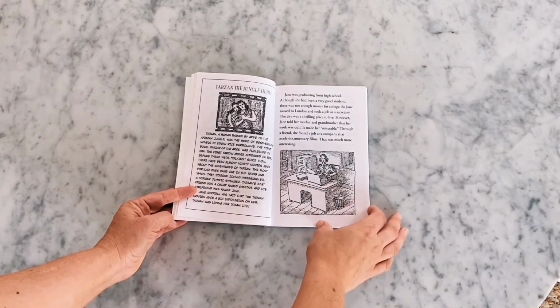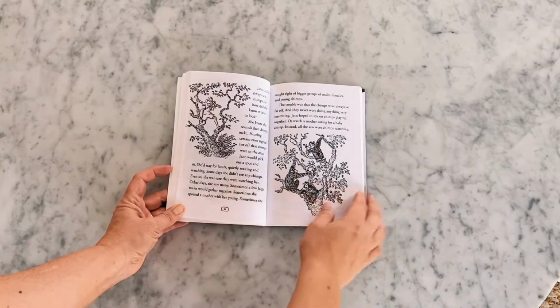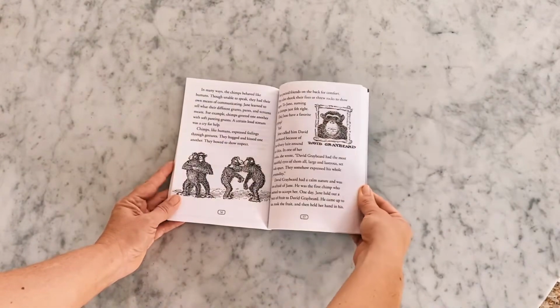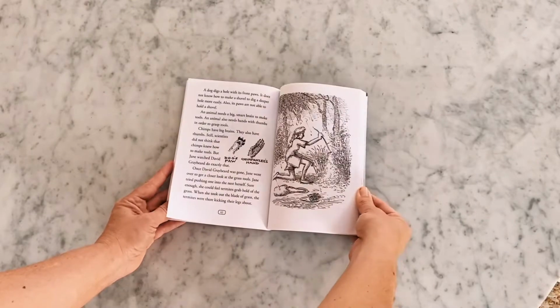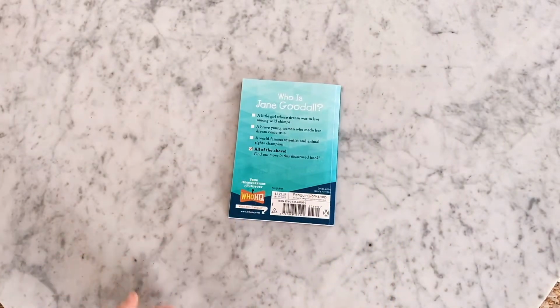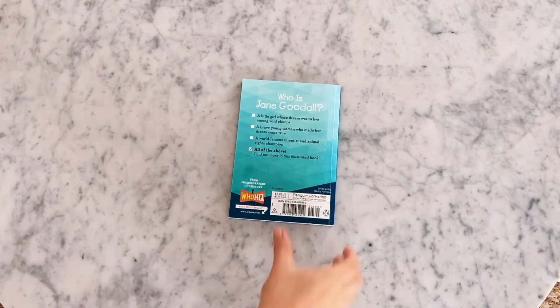The story alone is just a wonderful story. This was just a winner for us. We went and watched a documentary after this book, and there were so many rabbit trails from this book is what I'm trying to say. It's a wonderful book that teaches the reasons for observation and how important that is for us to learn from nature and how much we can gain from that.